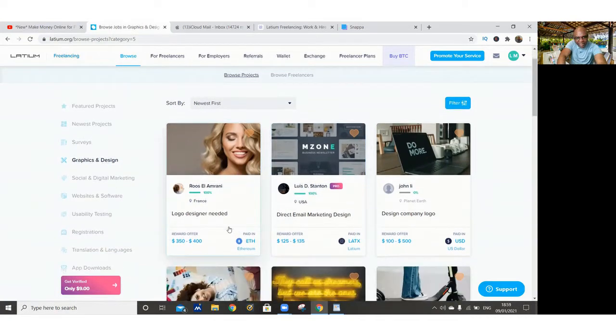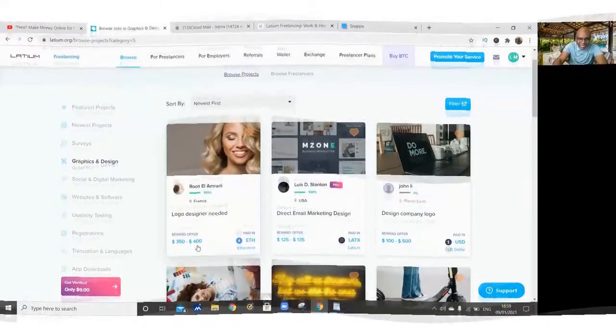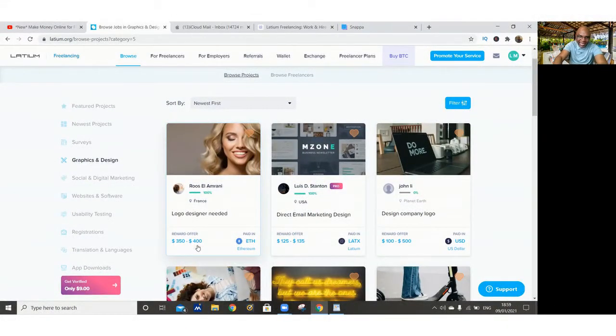If you can see right here, it says logo designer needed, and the reward offer is $350 to $400. This is why I said I'm going to show you a website that you can use to make up to $400 using a simple and free tool. I'll show you the free tool in a minute.